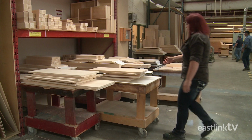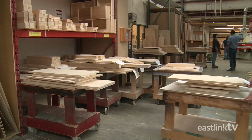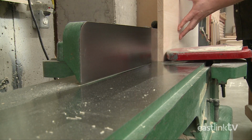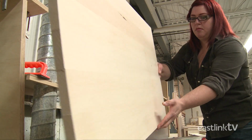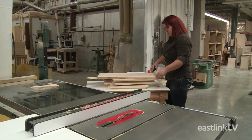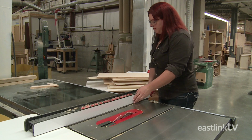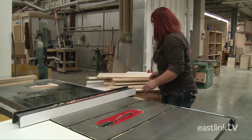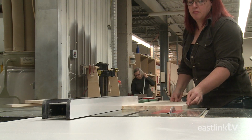Once the panels are smooth, they're ready to be properly cut to the required length and width. First, one edge is run through the joiner. This gives the carpenter a straight edge to work from. Next, the panel is moved to the table saw and cut to the exact required width. The straight edge is used against the fence.